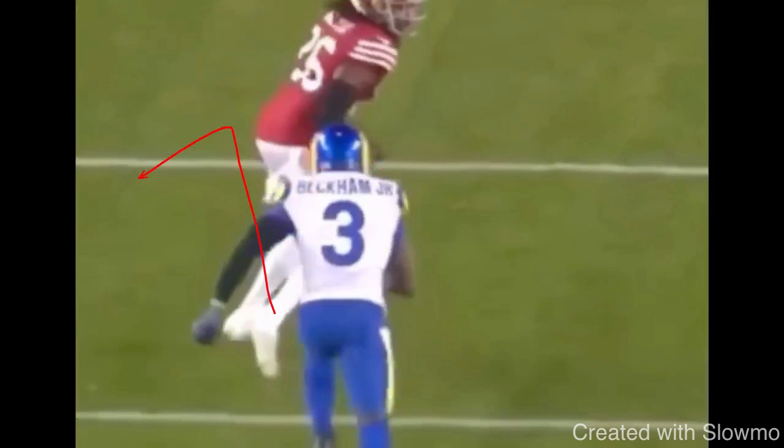And on a comeback route, we don't have very much space to run back towards the sideline if that DB moves us all the way towards the sideline. So you have to attack this guy. That's got to be my mindset. That has to be the number one thing that I'm trying to do when I face this type of look where he's pressing and then he's bailing out of there.